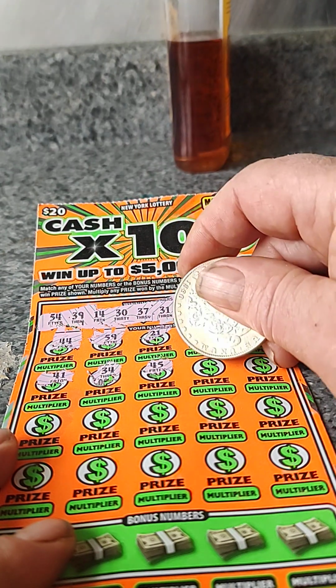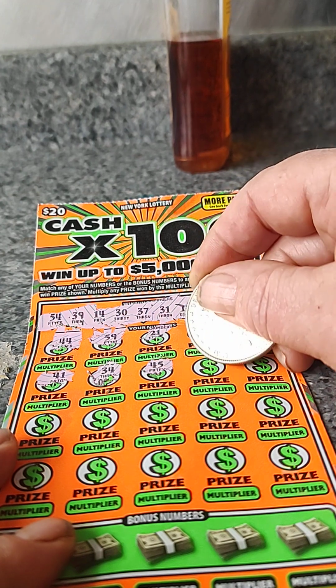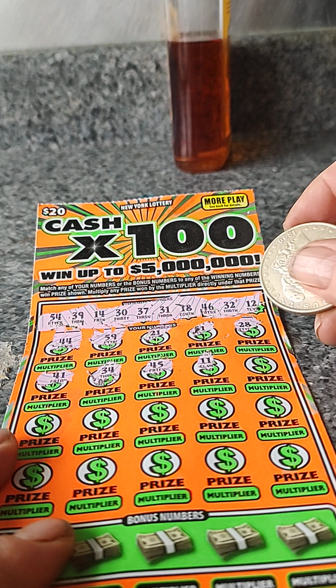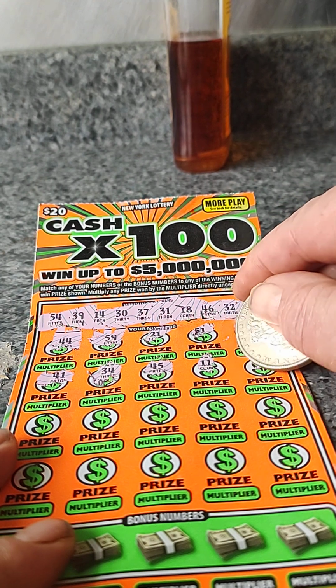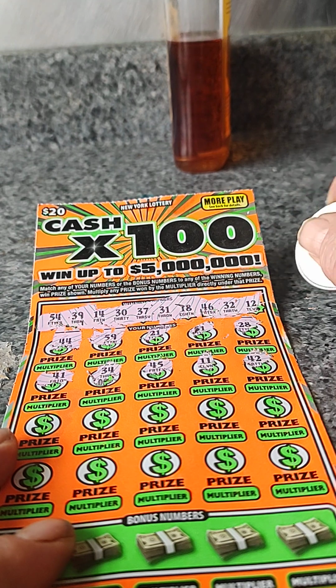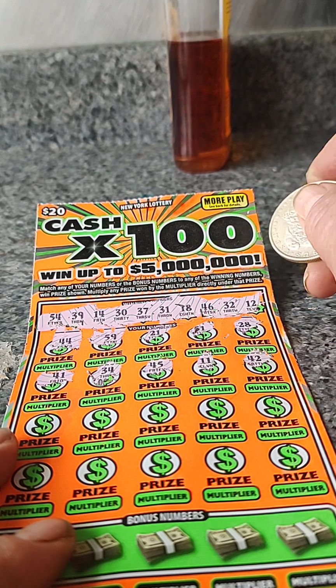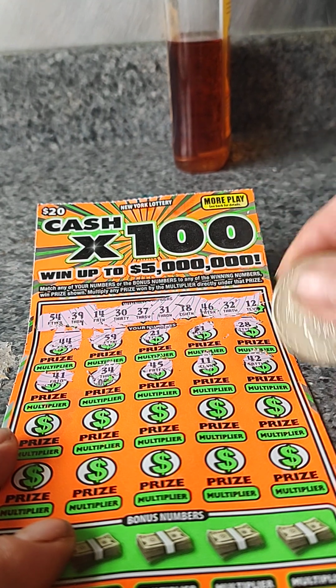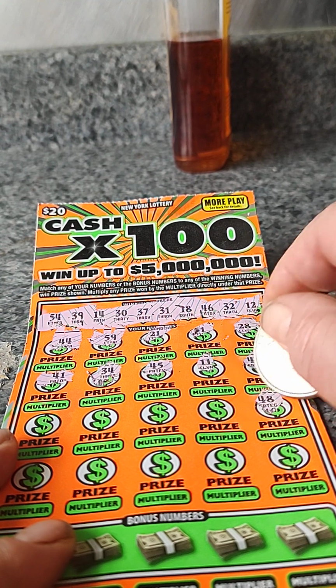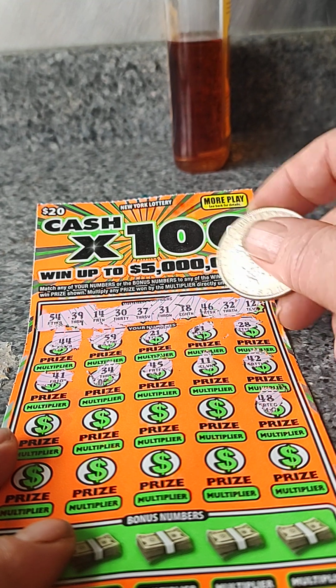Look at that. Backwards. That's what they do to get me, backwards. And then 11. There's no 11s up there. There's a 12. No 11s. 42, no 42, it's just a 46. 32, no 42. 48, no 48, it's just a 46.